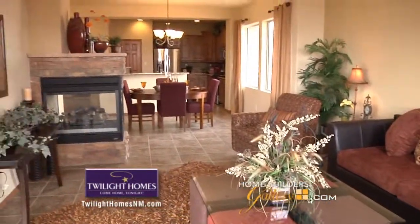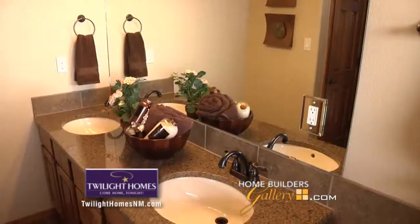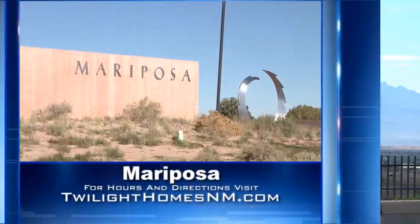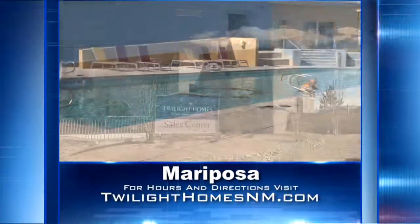And a lot of the amenities that you have in your Twilight homes are options in other homes too, aren't they? Rich, we build to the Build Green New Mexico Silver level, and you're exactly right. Granite countertops are standard, along with a lot of other features. I know our viewers are going to want to get more information on how they can find out more about Twilight Homes. What should they do? Just come to our website at twilighthomesnm.com for model home hours and directions to this amazing community. Thanks, Mike. And Mike will be back with us again next week with more great information from Twilight Homes.